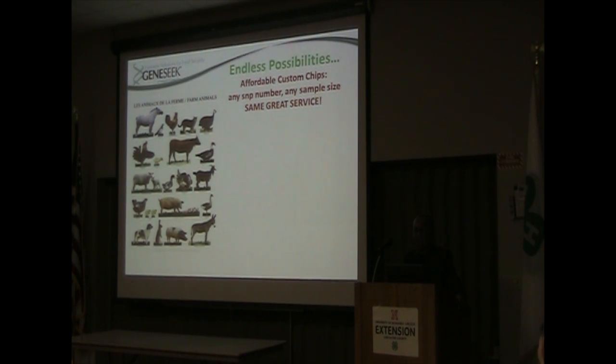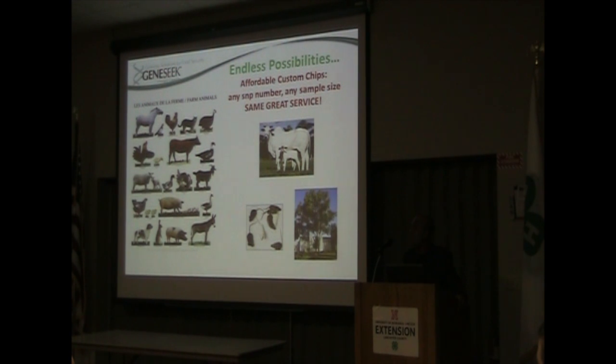And we do all sorts of animals. Now we have chips from chicken to fish. We are ready to commercialize a Bos indicus chip for the Brazilian market. A MegaMUGA chip, as we call it, is for mice. And also a eucalyptus chip, which we are doing for the paper industry in Brazil.